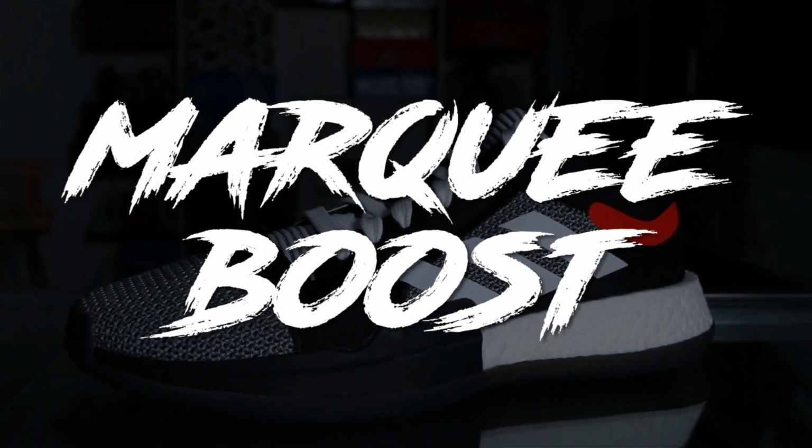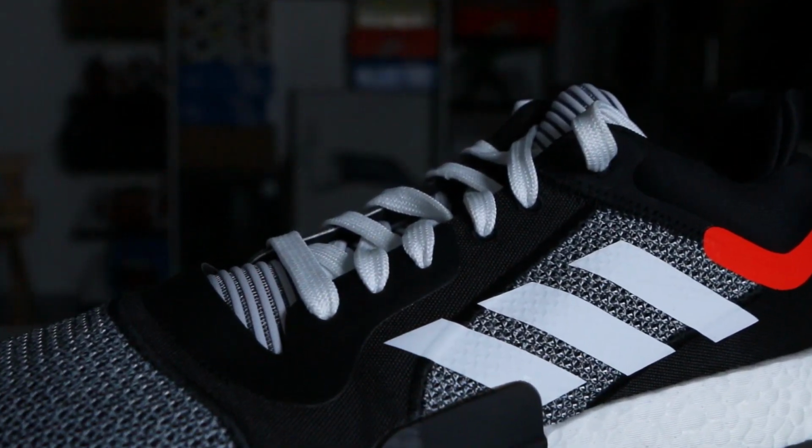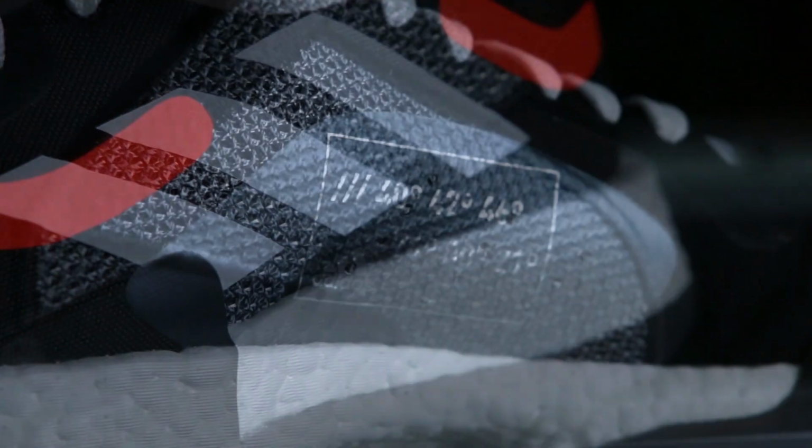So next on my list is the brother of the T-Mac Millennium. It's the Marquee Boost. It has a low cut and high cut version, so choose whatever you want. If you want more ankle protection, choose the high.